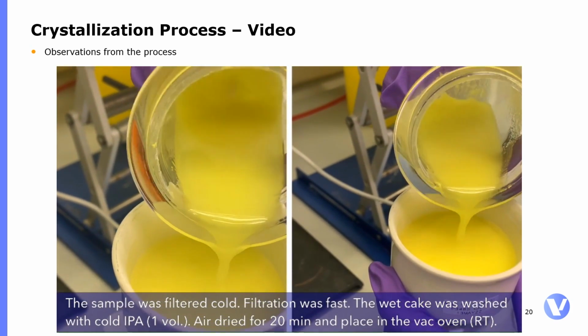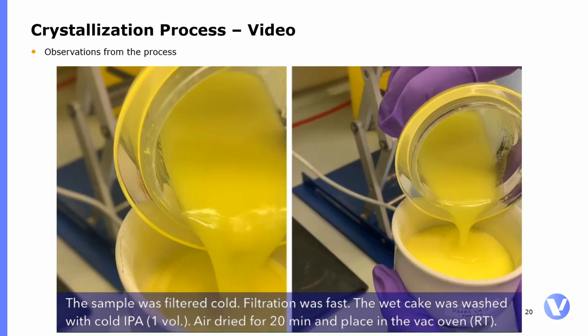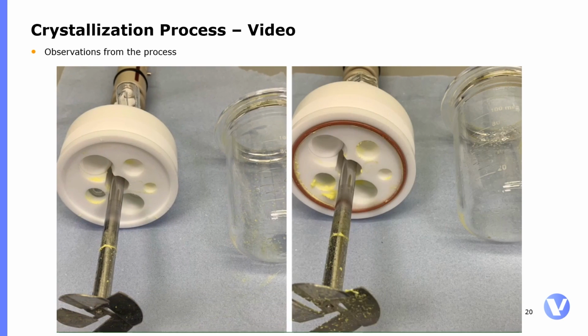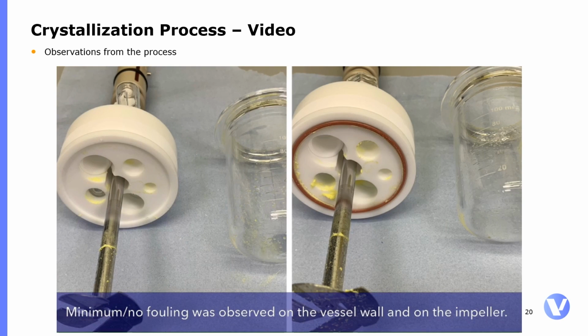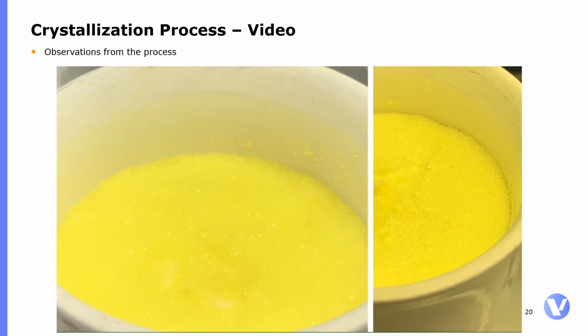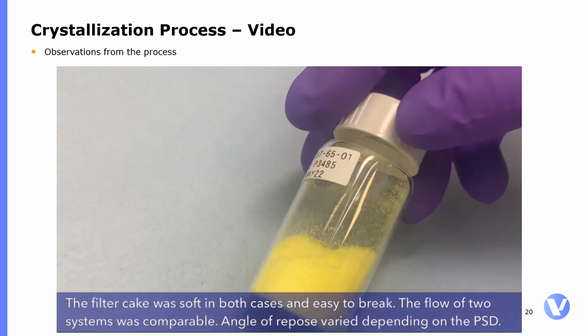So we did the seeding with unmilled and milled material. And in both cases the filtration was very easy. Nice ideal filtration. And we did finally the full characterization we presented today.